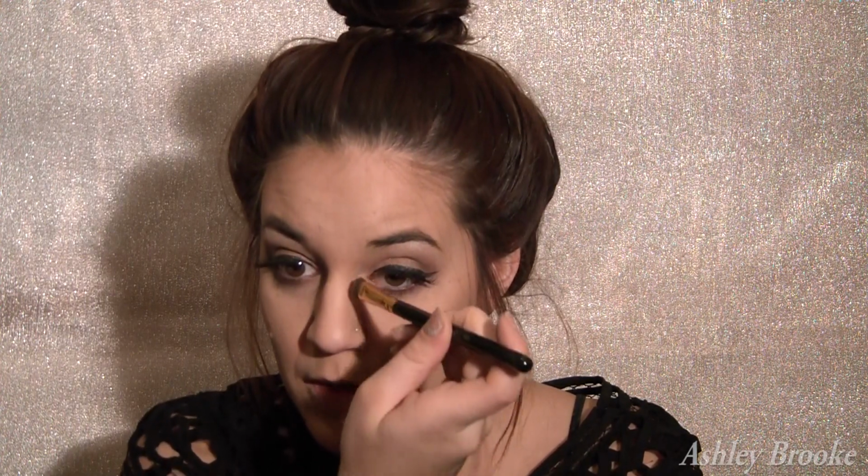And then I will go in with my BH 103 brush for my contour on my nose. And I'm just going to sculpt it out and do the two lines to make a slimmer nose effect. And then I do the bottom. And then I just lightly dust a line right here, and it'll give your nose a more slimmer look. Ooh, I'm looking slim. Okay. I might contour a little bit on this jaw. Just a tad.